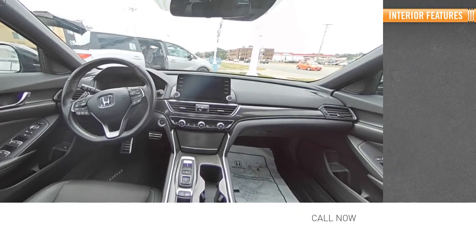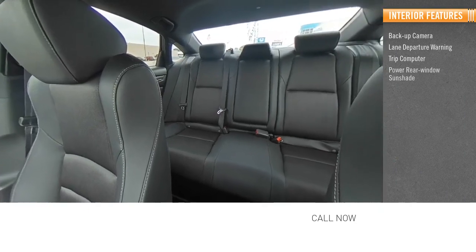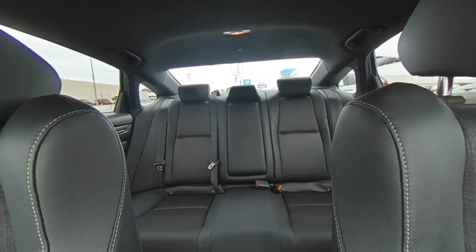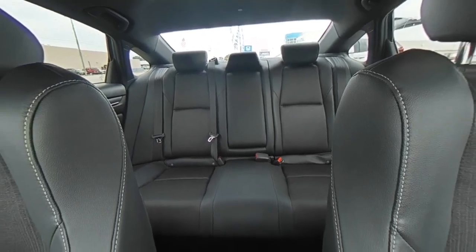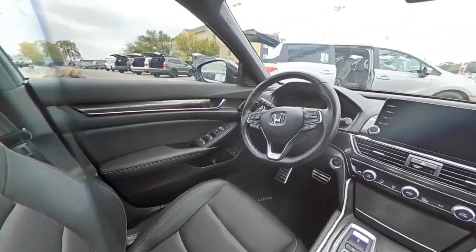Inside you'll find backup camera, lane departure warning, trip computer, power rear window sunshade, leather-wrapped steering wheel, low tire pressure warning. Ingeniously simple, yet overflowing with luxury and technological creativity. All that and more in the Accord. Searching for a dependable vehicle that looks great too? You found it, so stop in today.